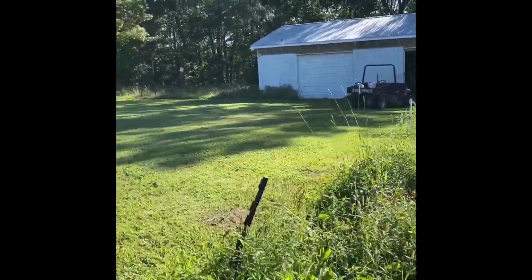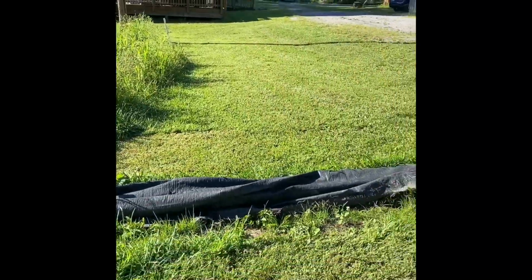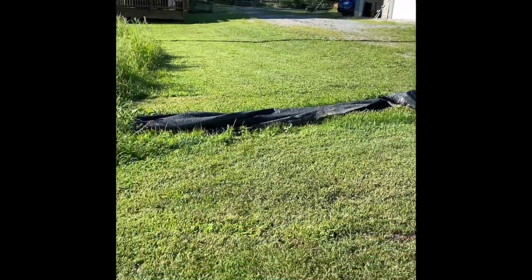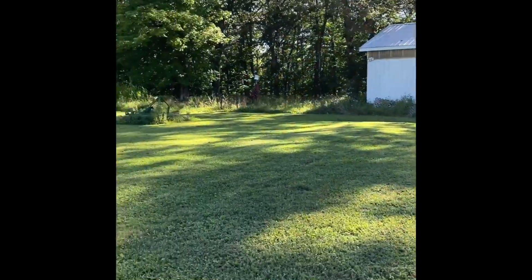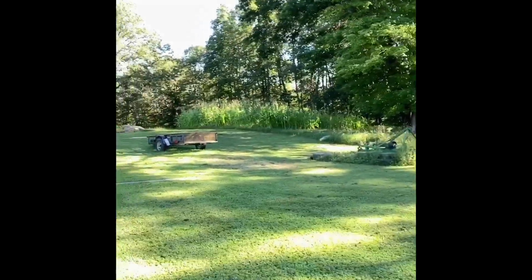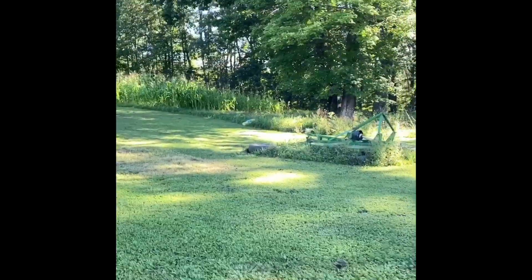We have this, actually it's sitting right here. We just didn't put it out this year. All of this black plasticky stuff that we're going to use to put over the garden next year to help with the whole weed situation. But now we're walking over to the decoy garden.